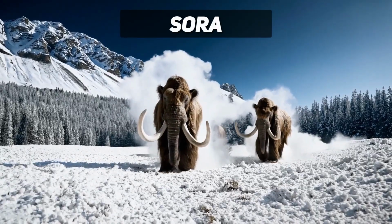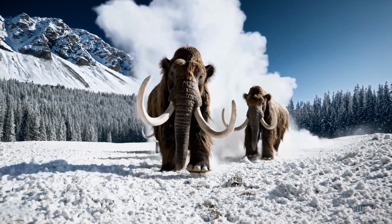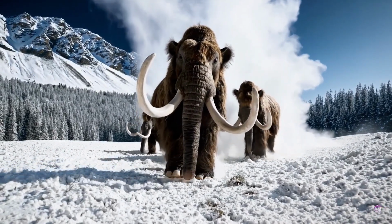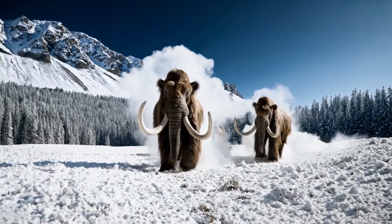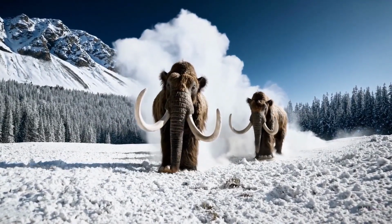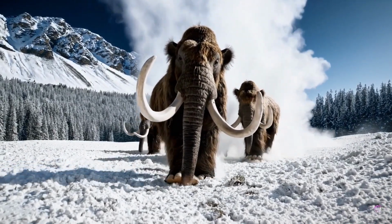Sora's mammoths are majestic, their fur swaying in the wind. However, as they walk, they leave behind a snow cloud from their footsteps, which is unrealistic considering the ground is covered with wet snow. Maybe an interpretation of the phrase "wispy clouds" in the prompt gone wrong.